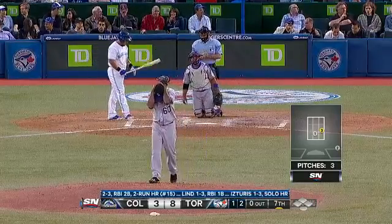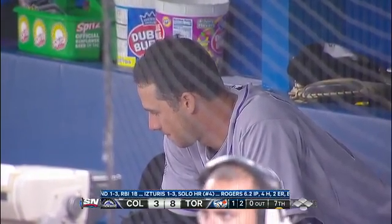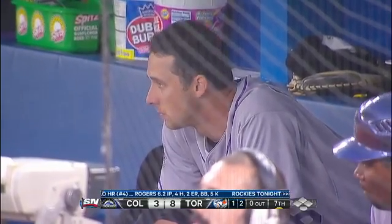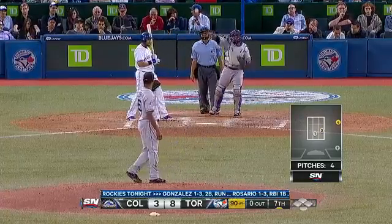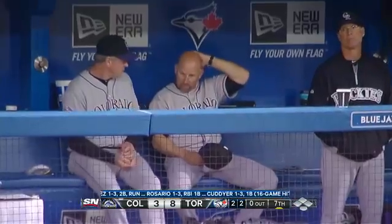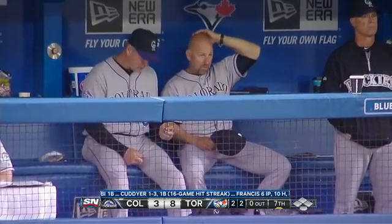And the Rockies got to find a spot for Roy Oswalt, who's going to start on Thursday. And they head down to Washington. Rumors are that Roy Oswalt's going to throw Thursday. The Rockies go from here to Washington and take on the Nationals for a 3-game series, and then they go into Boston to play the Red Sox.